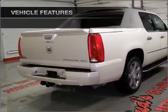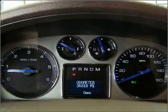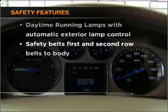Plus, enjoy these notable features that are included in this vehicle. Power door locks, power windows, power steering, cruise control. And for your peace of mind, the following safety equipment is included.